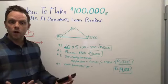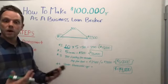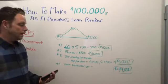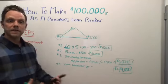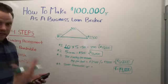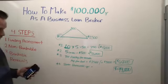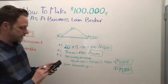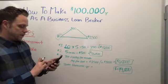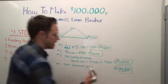If they're a good borrower and they're always making their payments on time and maintaining a very good positive relationship with the funder, then the funder's going to be more inclined to give them higher amounts of money, better approval rates the next time around, increasing our chances of them taking this renewal. So again, we have 7 renewals a year, and we're going to do 7 times 2,500, which is another $17,500.